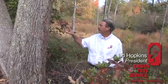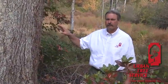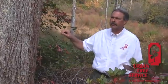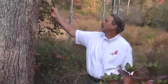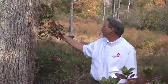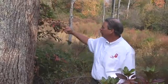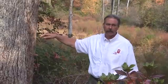Sometimes what we find is on these trees, especially when we climb them, there's a lot of vines on trees. A lot of times what we find is a lot of poison ivy on the trees. In this particular instance, this is not poison ivy. What we find is this is a beautiful vine called woodbine. It turns a beautiful red color in the fall. As you can see here, this isn't going to affect the climber.